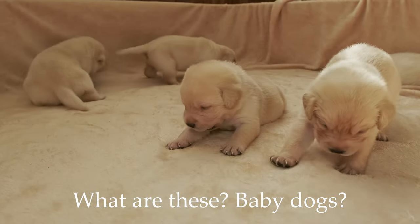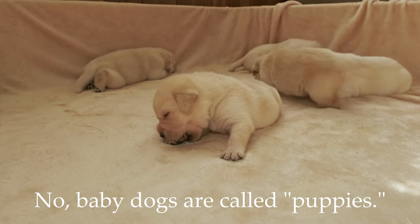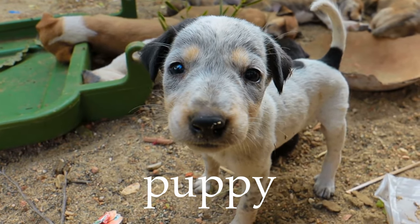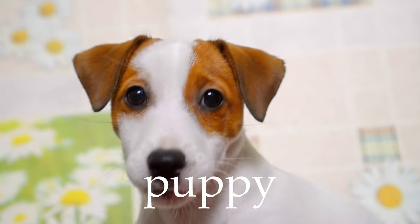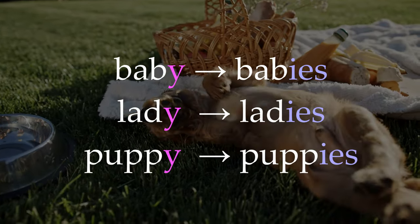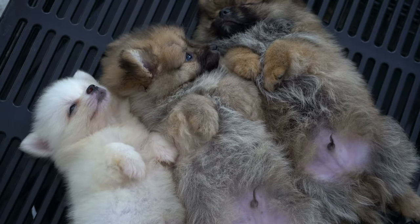What are these? Baby dogs? No, baby dogs are called puppies. These are puppies. Puppy. This is a puppy. Baby, babies, lady, ladies, puppy, puppies. Three little puppies. A cute puppy.